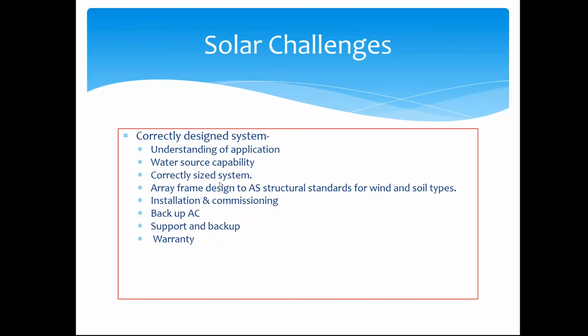Yes, I put in there backup AC. This is a contentious issue in solar pumping at the moment, and me and Jock spoke about it briefly when we caught up the other day. It's more about when we get to larger systems. As we move from stock and domestic, the great thing about stock and domestic is that the energy source is at its most available when the stock are drinking the most. So the hotter the day, the more sun's out there. So the pumps tend to suit the application quite well.